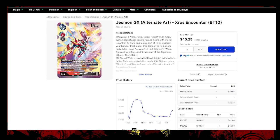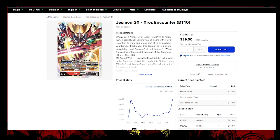Now, if you have the choice between the two, it's always up to you. I personally like the artwork from Digimon GX. I think it's really nice with the swirling colors around it, but this one is also really good, and I know that I pulled a bunch of these when I got some cross encounter. Not complaining, but it's nice to know I have a bunch of these.